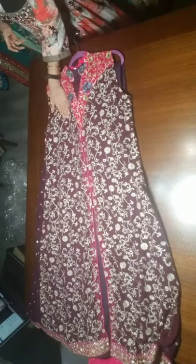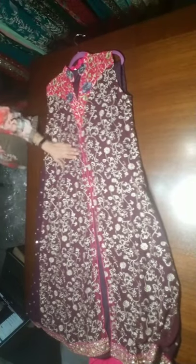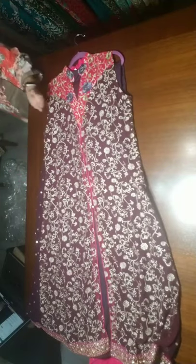This one is a purple color, large 44 size. It has thread work on it. It comes with a matching trouser, matching dupatta. Here's the back part, okay? It has stones on it. It has sequins on it. The border is embroidered, okay? Back part, front part again. Large 44, guys. Purple color gown. $65, Sadia.